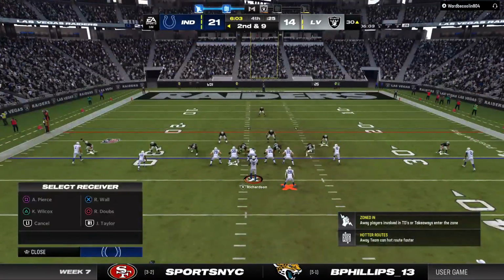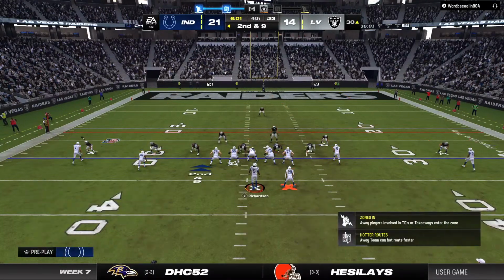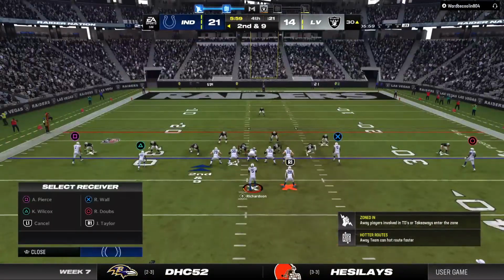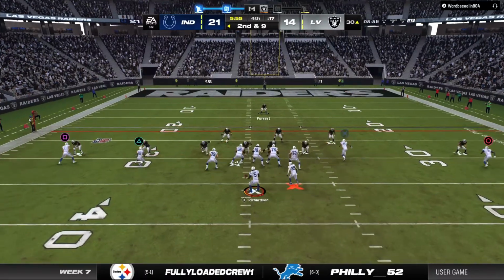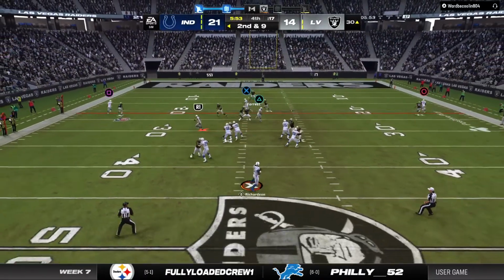Ready up. Ball on the 30 now. Here's a 2nd down and 9. 7 Pirates. Ready. Richardson looking to throw.